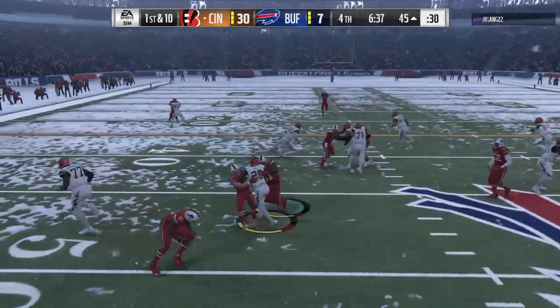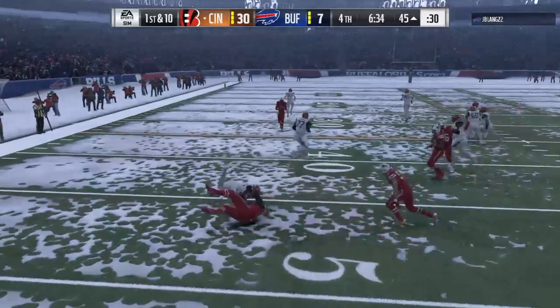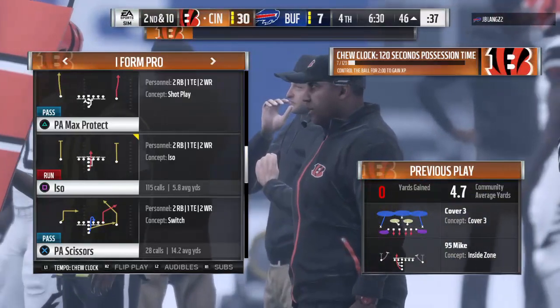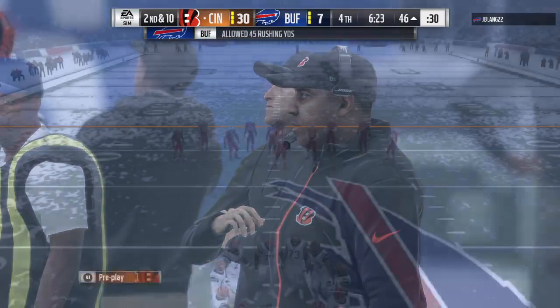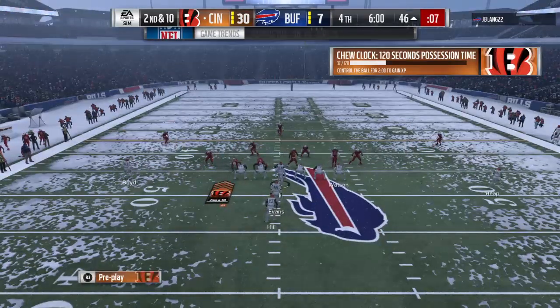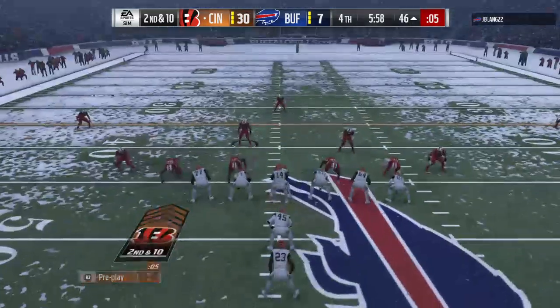And once again, Hill, he's been busy. Looking for a crease, can't find one. Stopped at the line of scrimmage. No gain on the play. It'll be 2nd down. This defense is starting to buckle down when they need to, and right now they're winning this 4th quarter, losing the game, but they're winning in the 4th quarter.